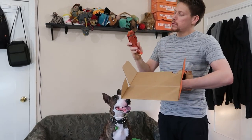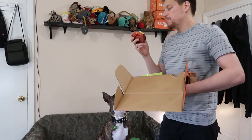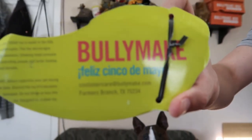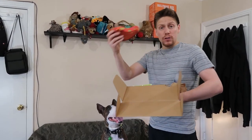Thank you, bud. As usual, BullyMake makes tough toys, so you usually get two toys and three treats. That's what you usually get in it. And the first one is usually a hard plastic toy, kind of like a nylon bone. Let me look, this is like a jalapeno pepper thing? BullyMake, Feliz Cinco de Mayo.